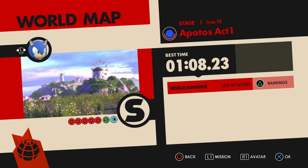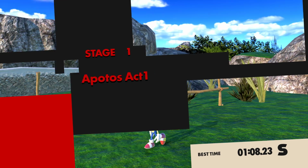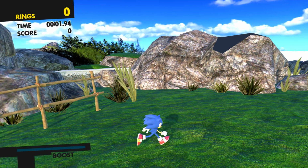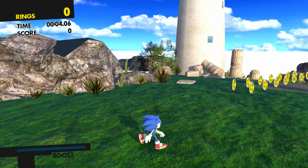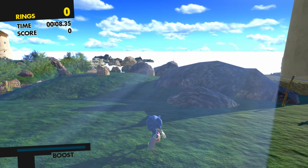Ooh, okay. Let's see what you got, Forces. Let's see what you got with the stage mods out here. So the camera control mod that I mentioned in the last video is not actually released to the public. So before you go use the camera control mod, it's not available yet.